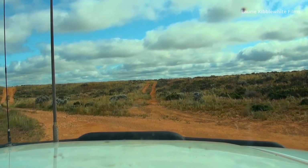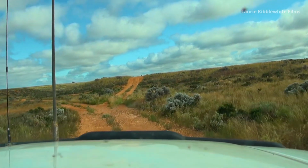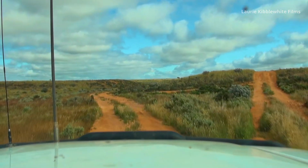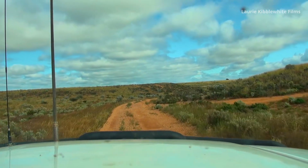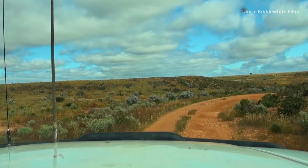This is interesting, this is the first hint of a dip in the countryside. It's all been dead flat till now. Now there's a little dip in the road. Just around the corner here is the Koonalda Cave.